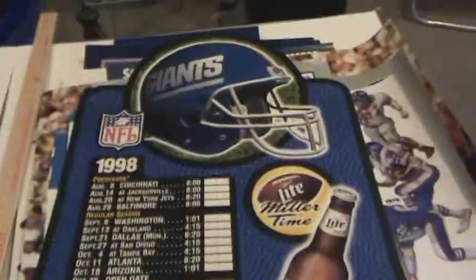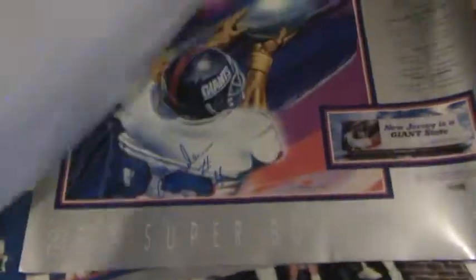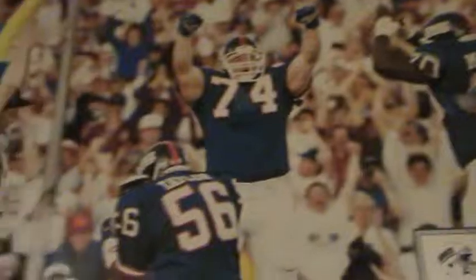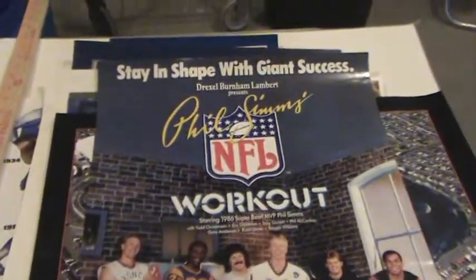It's a beer advertisement for Lite Beer. There's number 23 here. 24. Number 25 is Super Bowl 25. I've seen this poster before. This one's not framed. Number 26 is just Super Bowl 21 from Holiday Inn. Is 26. Number 27.